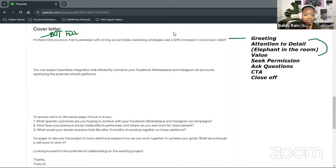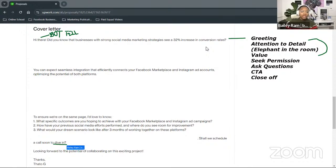This is a bot tell. I would not include it again because I'm talking about myself. So we schedule a call soon to dive in. Dive in is the biggest bot tell of all. Dive in, dive deeper, navigate, journey, tapestry, weave, fabric, the tapestry of. Definitely a huge bot tell. Let's just underline that so that you don't forget.